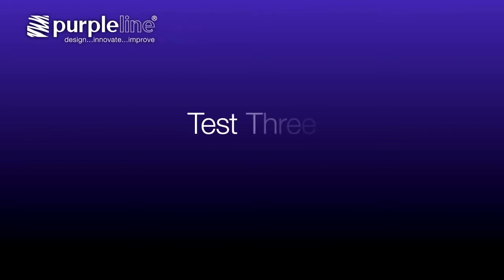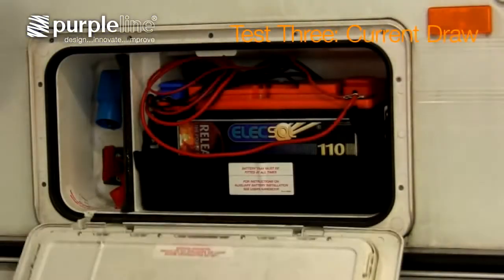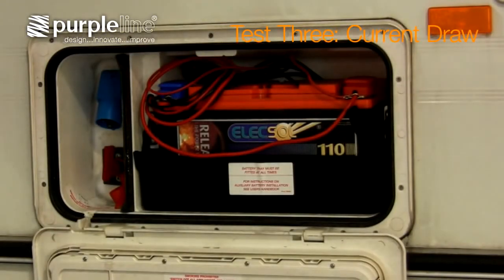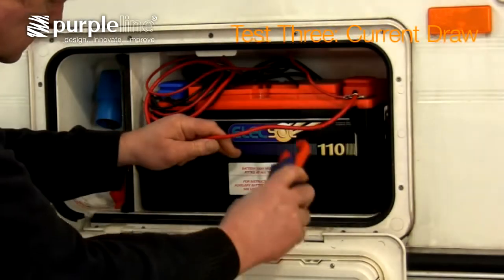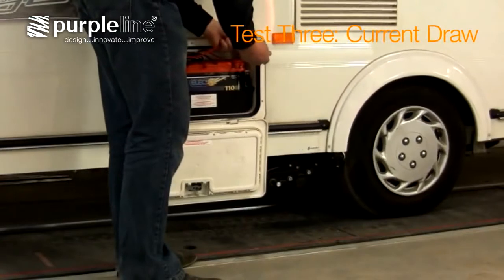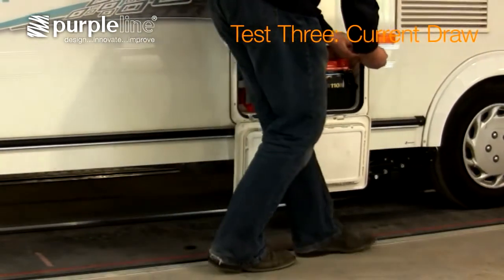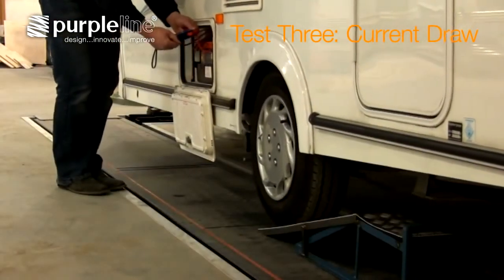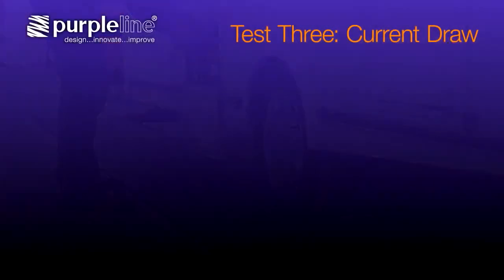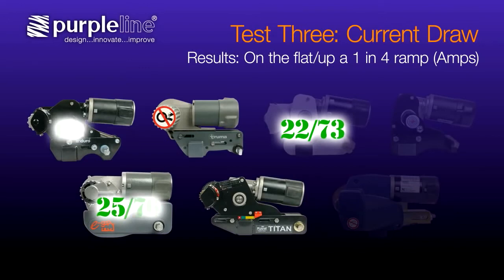Third comparison: current draw. It's one thing being the strongest, but you want to know how much energy it's taking out of your battery, or, to put it another way, how efficient the mover is. The method to compare all movers was split into 2 tests. First, a measurement was taken from the battery of how much energy the mover was drawing when in operation moving the caravan over the flat. Next, the same output measurement was taken when the caravan was being moved up a 1 in 4 ramp. Again, here are the results.